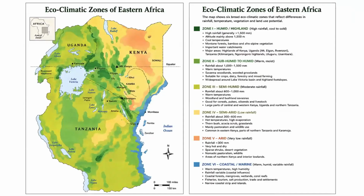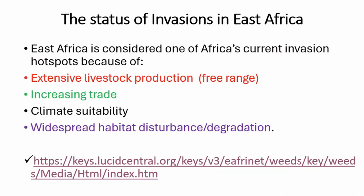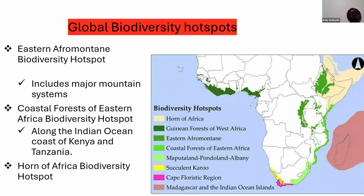So it says status of invasion in East Africa. The next one is a map. Yes, thank you so much, Emily. We're on slide mode. So we have quite a bit of invasive species, and that link is online, you can access it for your use.